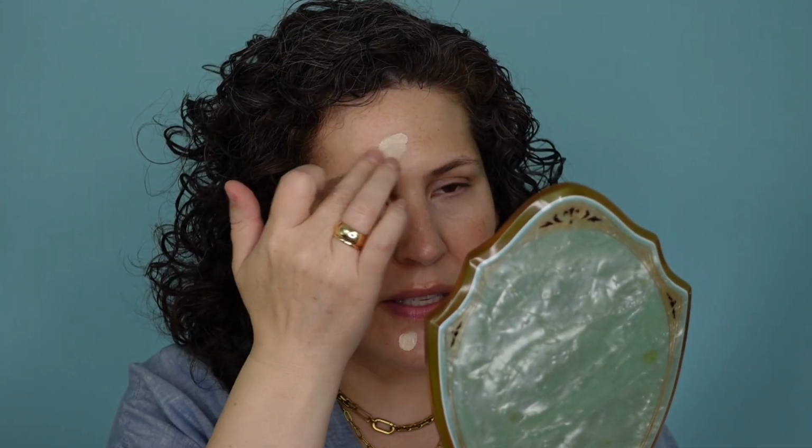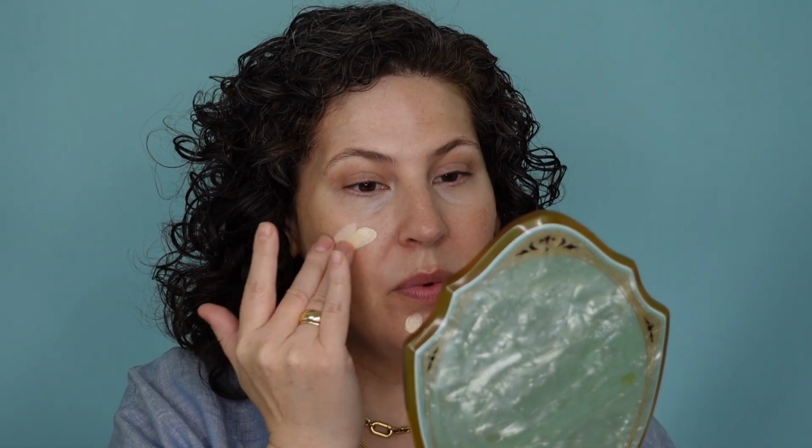I always use an under eye corrector. I use the one from Beauty Pie, so I'm going to use that today. I'm going to finish blending it out. We'll come right back to the foundation. I have a little bit of it on my finger. I'm going to start here, towards the center of my face, and then start to blend out. Oh, man, I wish I had picked up the right shade.